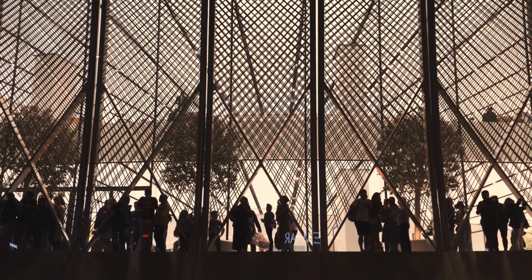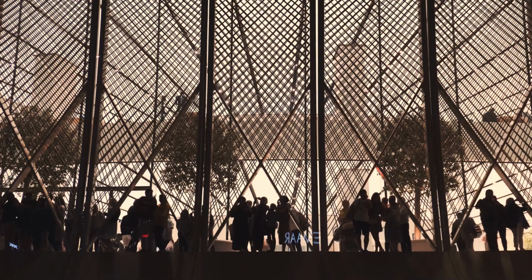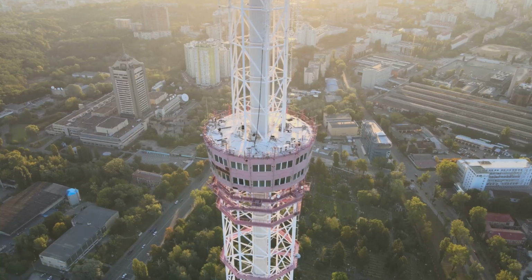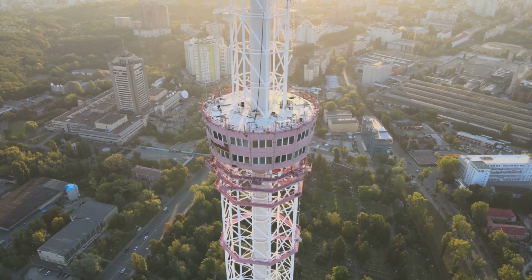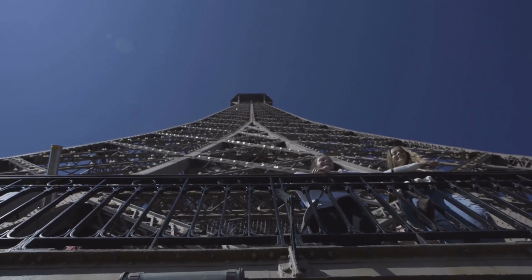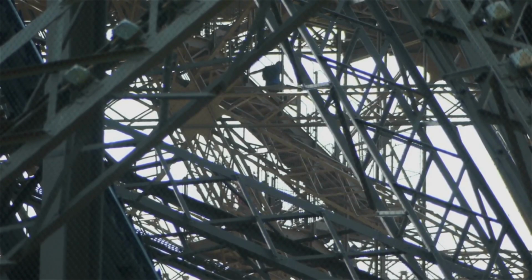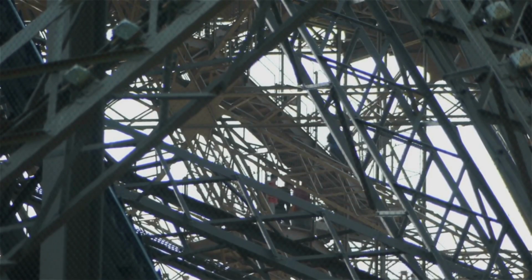The open lattice also serves another important purpose. It allows wind to pass through the structure, reducing wind resistance. The tower's ability to grow and expand in response to heat and contract and shrink as temperatures cool is a testament to the foresight and engineering genius of its creators. It's a living, breathing example of scientific principles in action, and a stunning demonstration of engineering excellence at work, constantly adapting to its environment.